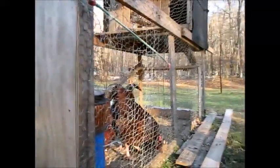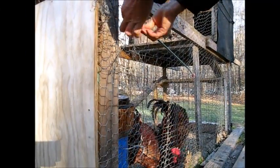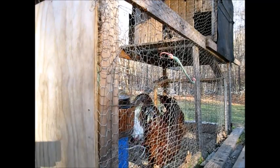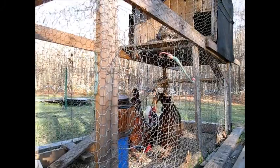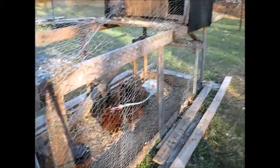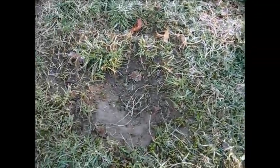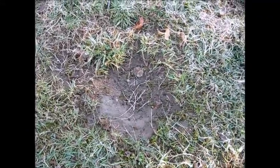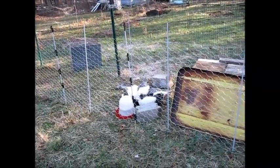That isn't easy to do. I can barely get it open. I don't know if a raccoon could. There's a lot of pressure on that thing. There, they can come out and free range all day. The babies can pick at grass. I don't know if you can see the depth of that hole. The chickens are digging holes to lay in already, dusting themselves off. Oh, that's a nice sight.